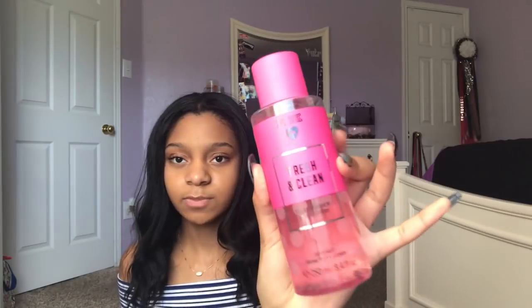I went there, and I'm gonna start off with the perfumes that I got. The first one is Fresh and Clean. This smells really good. It's Fresh and Clean flower and sea spray, and it's in this pink little bottle. It smells so good, and I really love how this smells.